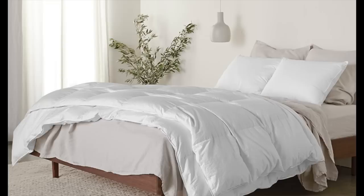One of my favorite things right now is this ultra weight down comforter from Target. It's from Casa Luna. We actually had the lightweight version of this and it was pretty, but when you put it inside the duvet, it wasn't fluffy at all. It just looked flat.